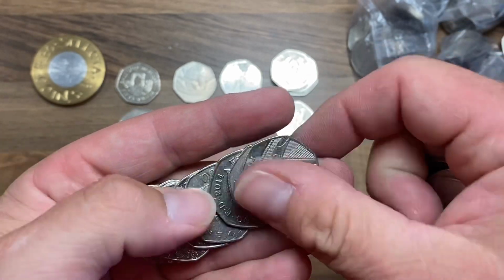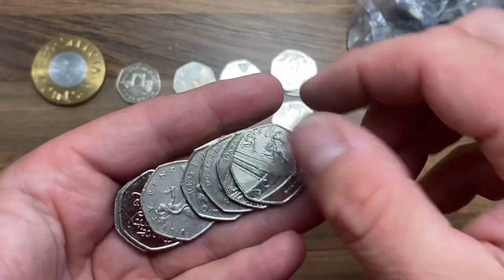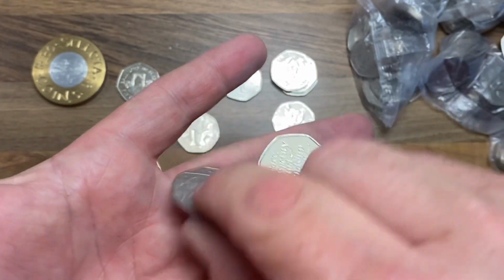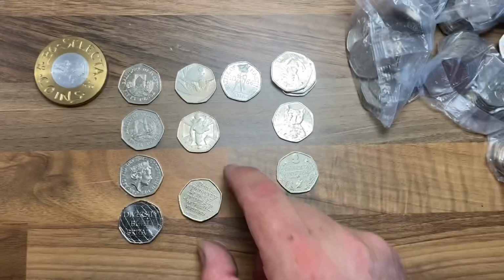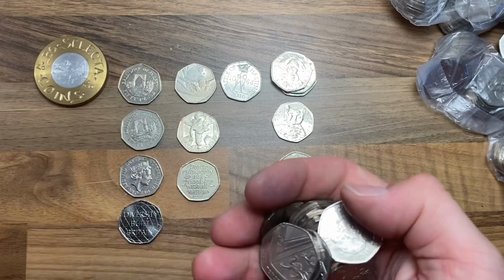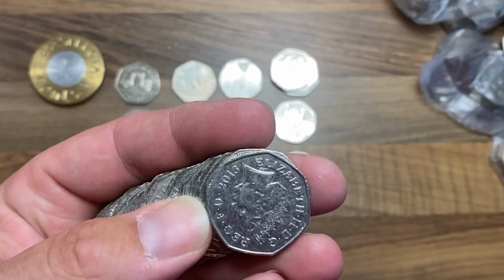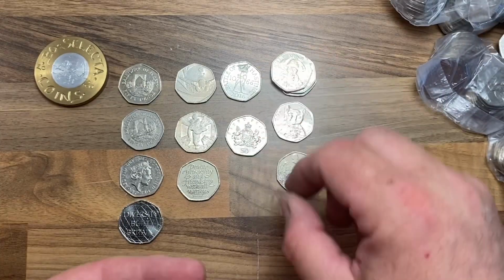Ugly looking coin, straight flame. We got a shiny, shiny Brexit coin. You don't want to keep them. They're useless, they can just go straight back in the pot. We don't need them. There's a Christopher Ironside.